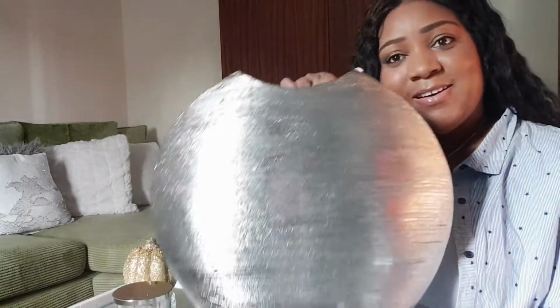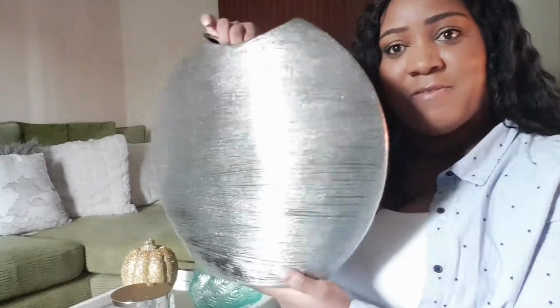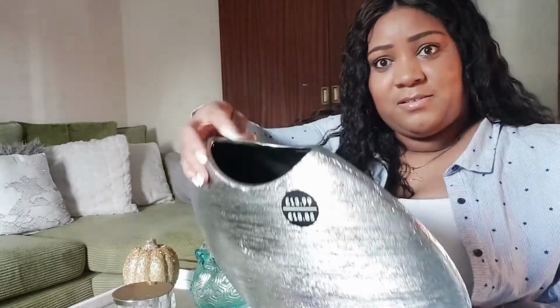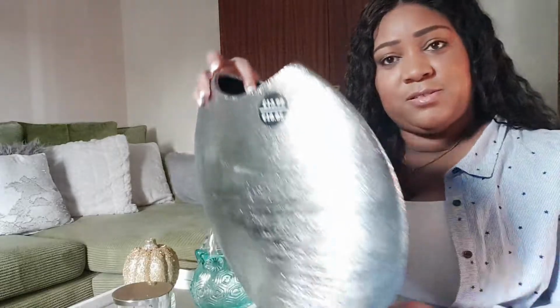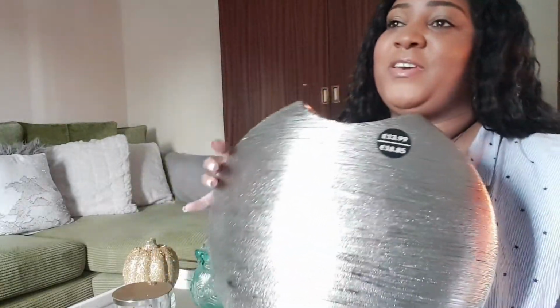Yes, the next item I got, which is this gorgeous vase that I saw and I fell in love with, is this lovely vase here. And it's just got that cute shape. I love the shape of it. And that's the last item I got.